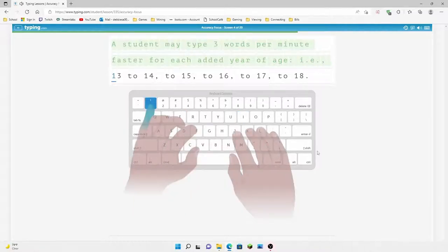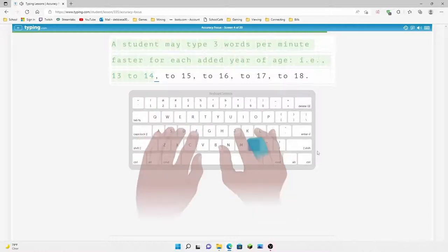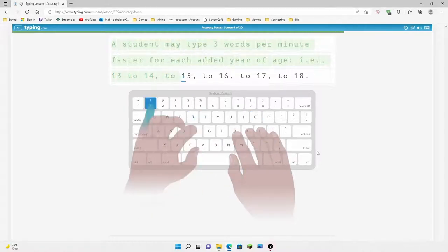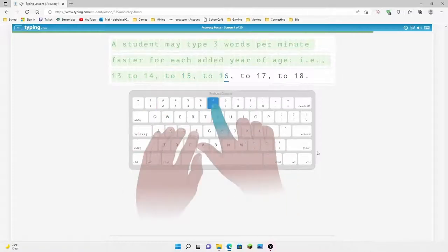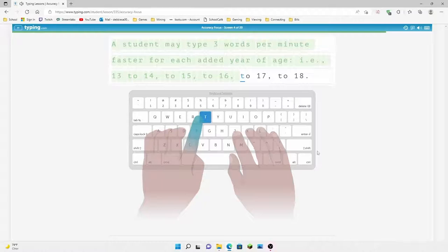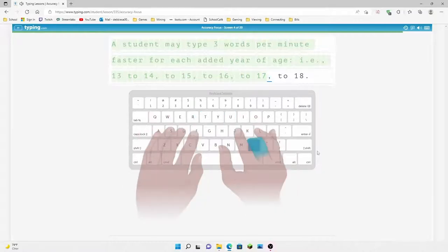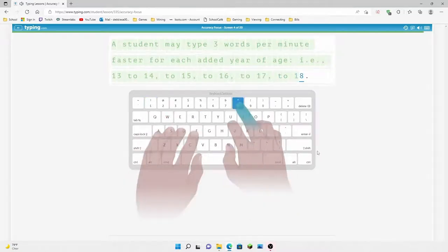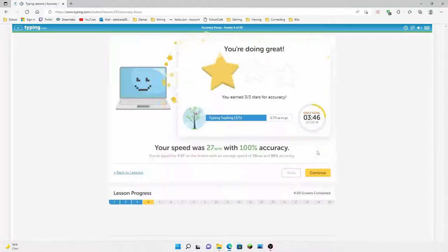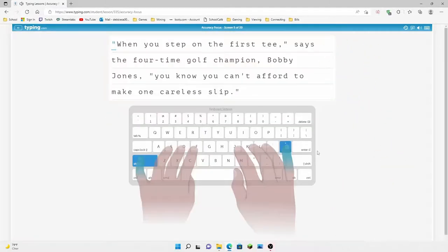Period, comma, space, 13, 15, 15, 16, 17, 18. Okay, quotes.